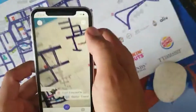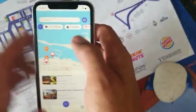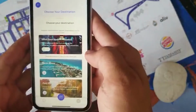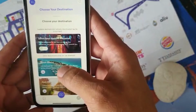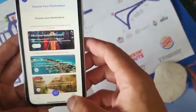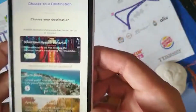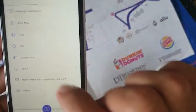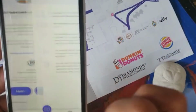So let's say you're moving to a different island or a different destination. You just click the back button here, which will take you to other destinations. You could download the Bimini map. You can download the parks. And let's just say you're also preparing for your trip to come to Nassau. You can go here where you can see more about your health and travel immigration process.